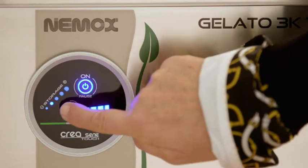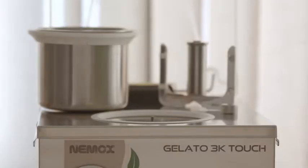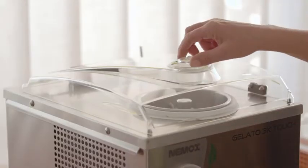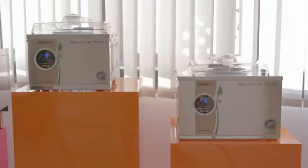The storage system operates on 5 levels to keep the preparation from the softest to the firmest consistency depending on the ingredients that are being stored, whether ice cream or sorbet. Both models are equipped with a removable stainless steel basket and a transparent lid with a cap that can be opened during operation to add ingredients.